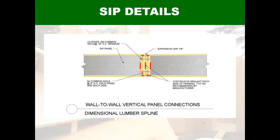This connection here is probably the most common. People like using lumber spline just because it's what they're accustomed to working with. Some connections might require double lumber. Sometimes you have triple, 3 times, 4 times, especially if you're building a support column that's managing a point load coming down in some area from the roof or a little bit further down on the wall.